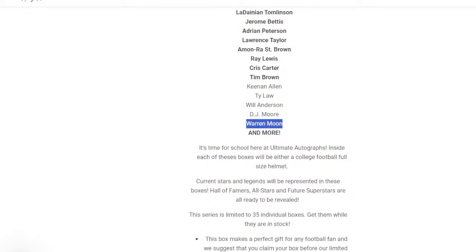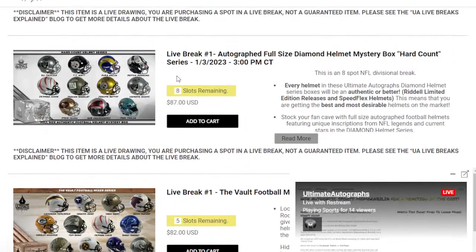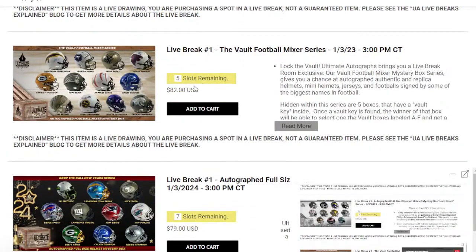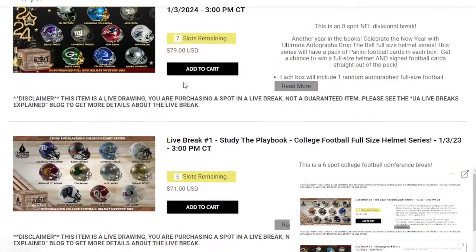So a lot of goodies left in the college series. Diamond up as a single as well. Like I said, 4 headliners in the last 7 boxes. The vault is up as a single. $82 for a Chrome Flex Justin Jefferson.